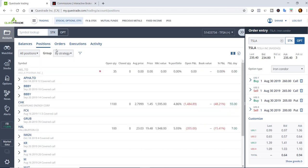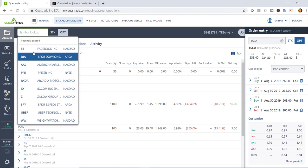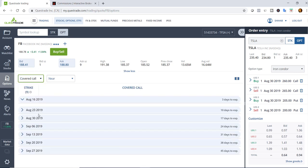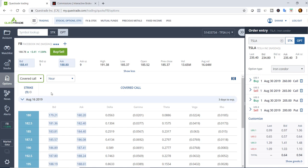liquidating everything and just going into a big name like Facebook or Nvidia or Apple and continuing with the covered call strategy, but with a bigger name. Because if you look at Facebook, for example, last week it reached 170. It would have been perfect to buy it then. But let's say I want to buy it at 188 and I want to sell a call option against it or go into a covered call trade.